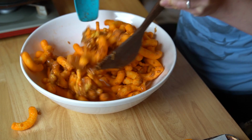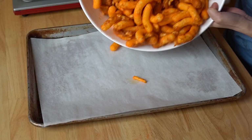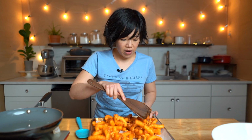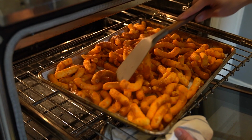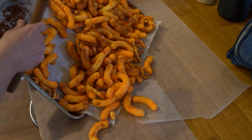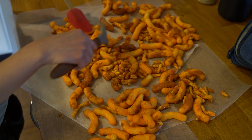Okay, gotta work quickly because that stuff stiffens up really quickly. Now, transfer this to our baking sheet. And then we're gonna pop this into a preheated 250 degree oven for about an hour. I'm gonna stir these every 15 minutes, so, three times. And then we're gonna dump them out onto a countertop lined with wax paper so that they can cool off. And then we'll have our coyote poop.